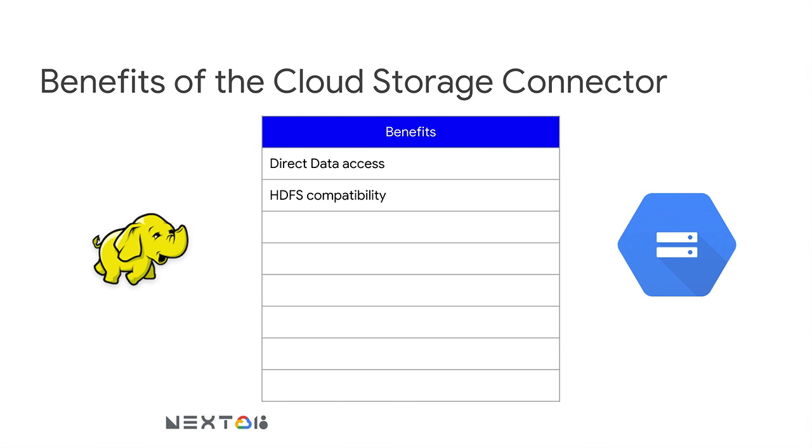All your jobs are going to work the same. You just need to change the prefix of some of your files from HDFS to GS, and you should be off and running. But with that compatibility, you're also going to get a lot of cloud interoperability. So it makes it very easy, when you just have this separated persistent storage layer, to move from Hadoop to Spark to even other Google Cloud services. So it's really a great gateway for getting into some of these more interesting higher level Google services like BigQuery.